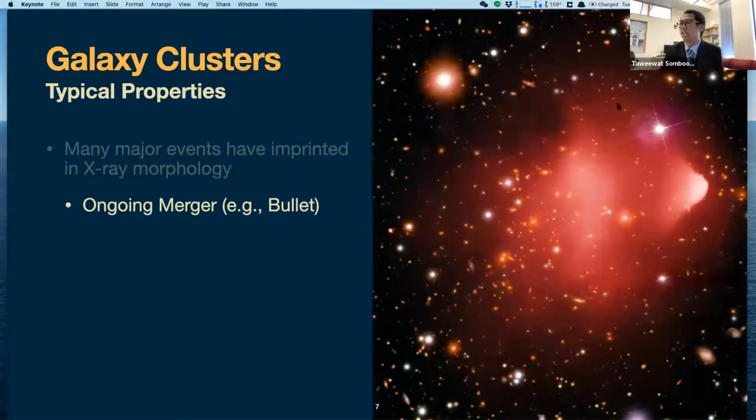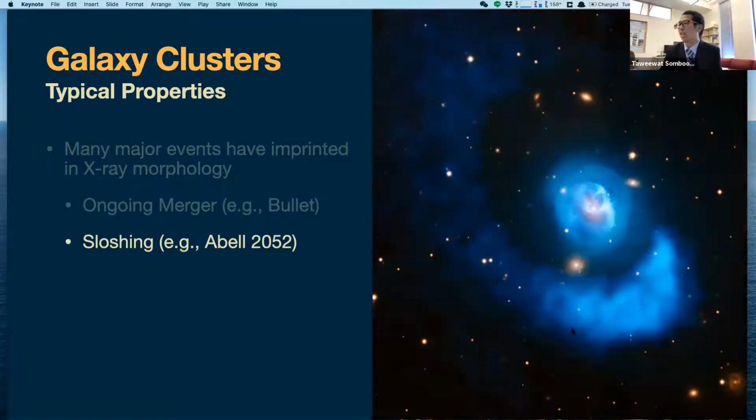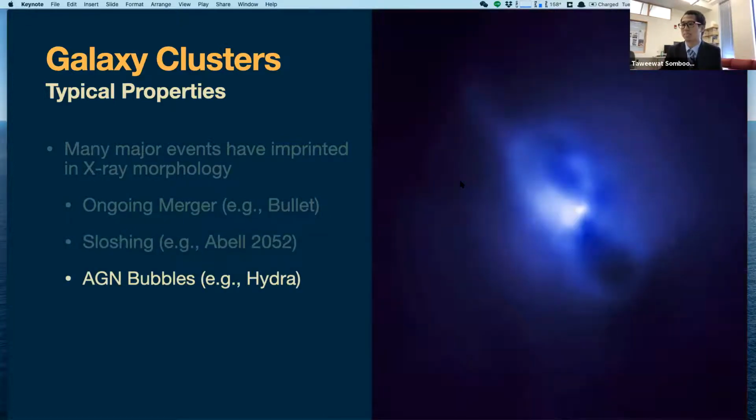For example, you can see the ongoing merger. Here is the bullet-like shape in the galaxy cluster. That means the galaxy clusters are colliding, and at this collision, it creates this bullet-like shape. Or you can also see sloshing from X-ray: as the galaxy clusters are moving, the gas inside the cluster has been moving around, and that is what's called sloshing. You can also see bubbles or cavities inside a galaxy cluster in X-ray. These cavities can be detected using the X-ray emission.